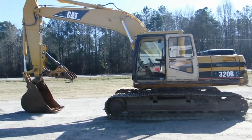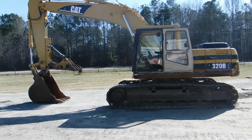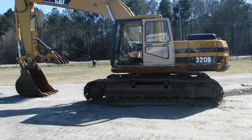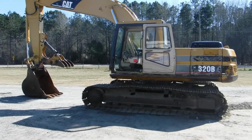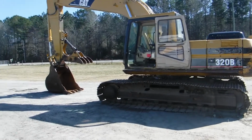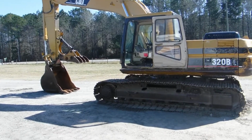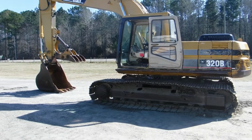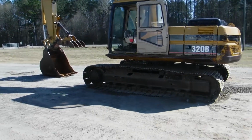Ladies and gentlemen, we here at Rowden & Sons have got a really nice CAT 320 BL, enclosed cab with heat and AC. The air conditioning does not work. Take note of that. Don't know what it needs to be fixed, but it does not work. Now let's go on to the good points about this tractor.